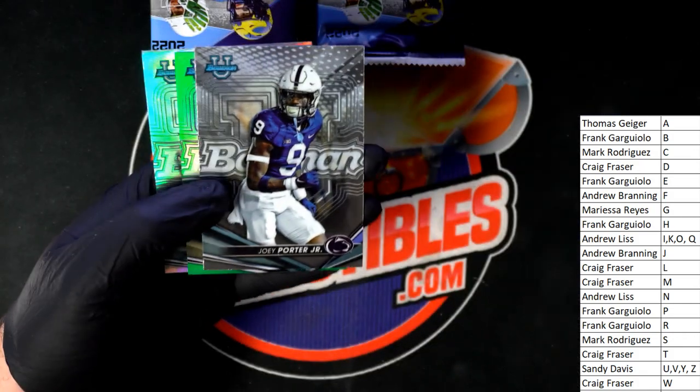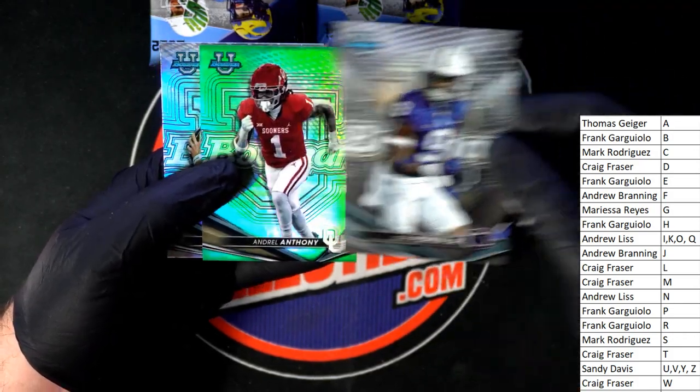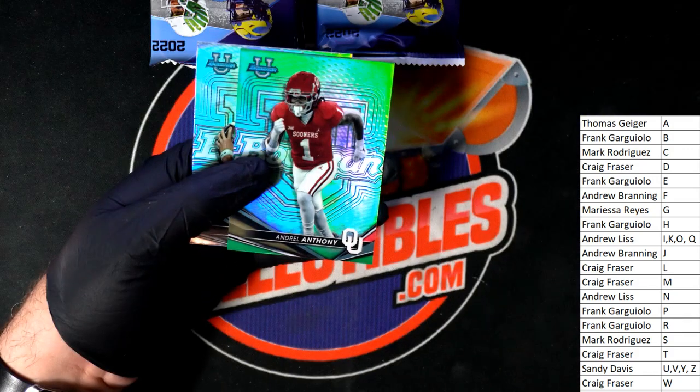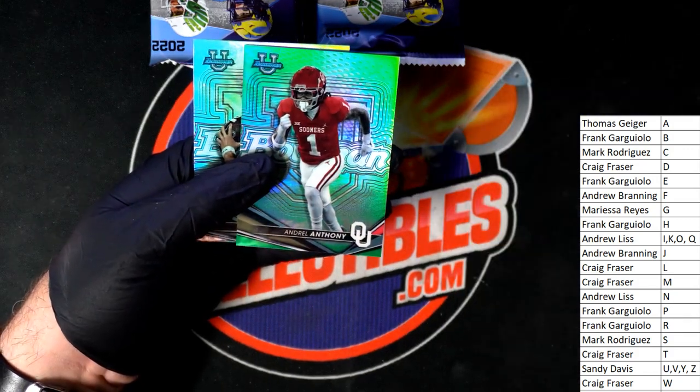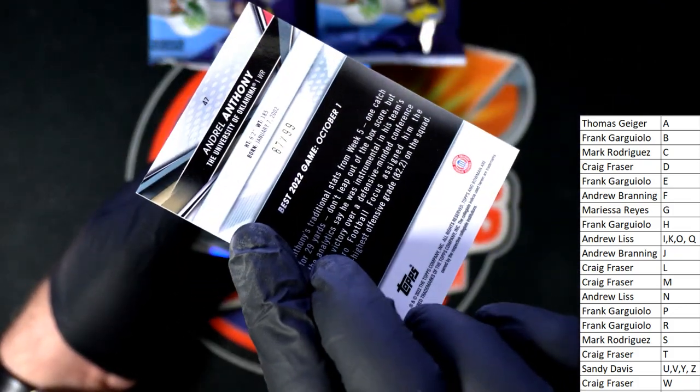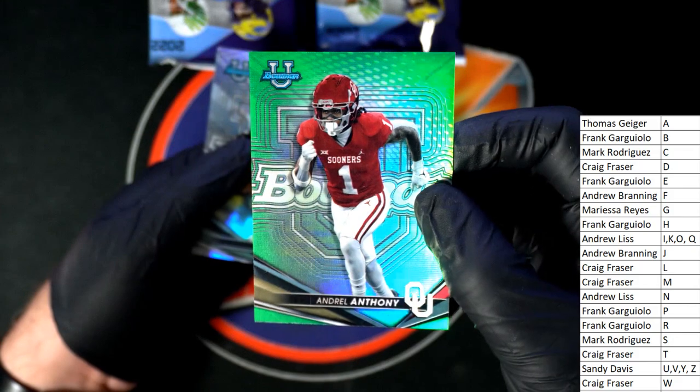Frank G picking up that rookie card. Joey Porter Jr. is going to be a big one to have as well. Letter A owner Thomas G picking up this parallel rookie card numbered to 99, 87 of 99.